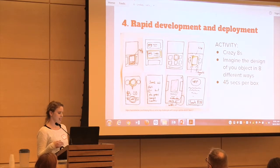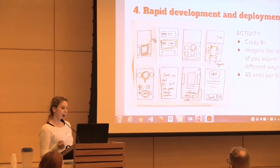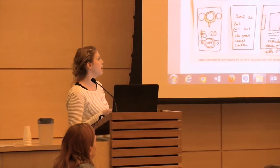Then we discuss it afterwards. Participants found that those first few boxes were filled with the standard thing that you would expect from library learning objects. But as they progressed, they were forced to think of things outside of what they would normally do. And that's when the creativity started flowing. So it's really a great challenge for these people to realize that you can push yourself, even with only 45 seconds, to think differently than you might normally do.